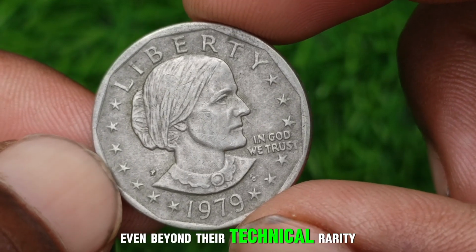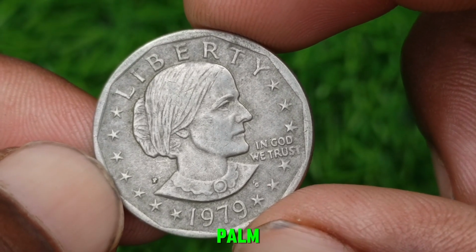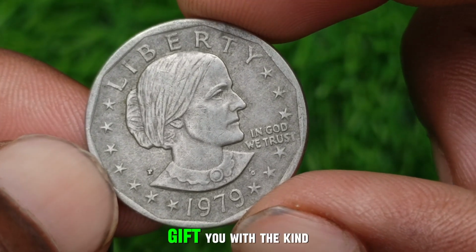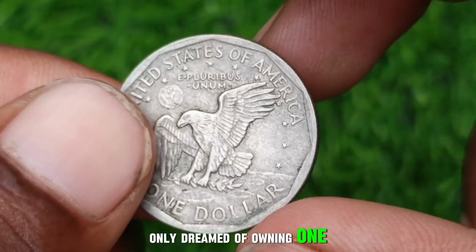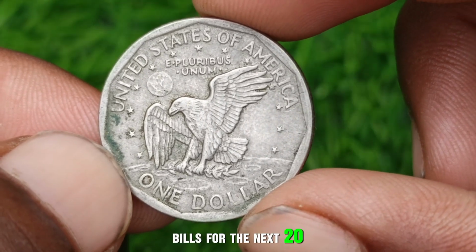Even beyond their technical rarity, these coins stir hearts. They speak of a legacy, of history alive in your palm. Susan B. Anthony fought relentlessly for equality, and now her likeness may ironically gift you with the kind of fortune her contemporaries only dreamed of. Owning one of these coins is like owning a shard of revolutionary spirit, one that might also pay your bills for the next 20 years.